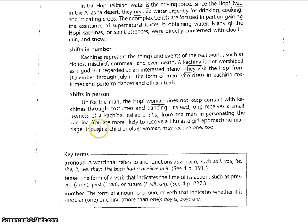And then again in this last sentence, you are more likely to receive. So in this case, it sounds like now all of a sudden that the writer is talking to us directly, and that's not the purpose of this piece, which is just describing this factual piece of information. So instead of you, again, this is referring back to who's receiving this. It's women or girls, right? And so we want that pronoun to match.